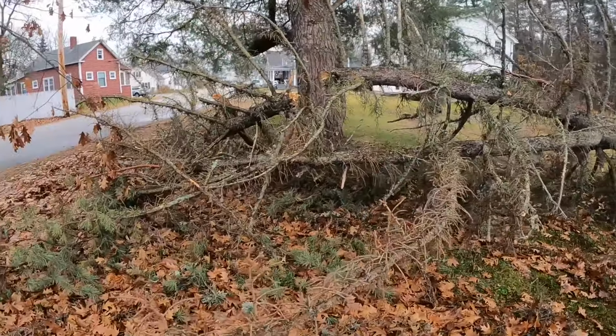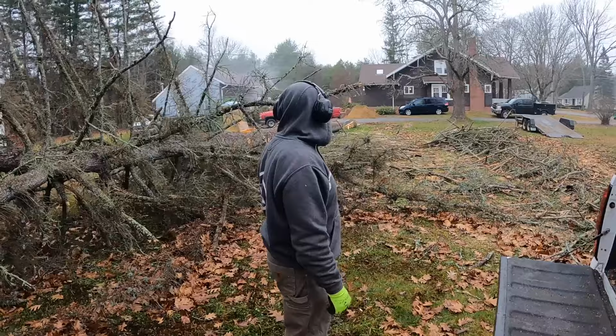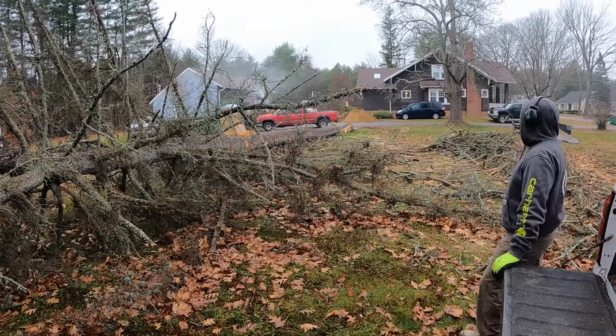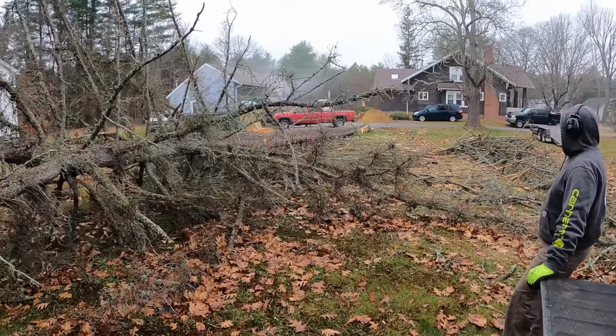Alright, folks, we're doing well. This is the top of that last one. A lot of good wood left on that tree. Not really good saw log. It's tough to see, but it has a few ups and downs, and it's not the most straight, so that's why basically it's still here for firewood.